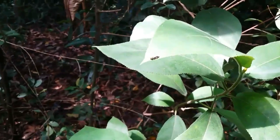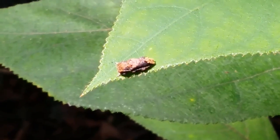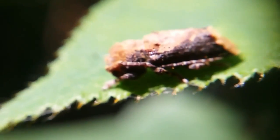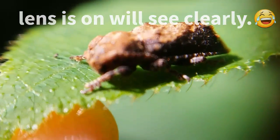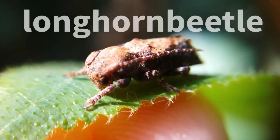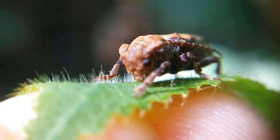Okay. I saw a... I think this is a moth. Let's check. I'll put on my macro lens. Hope it don't fly away. It's not a moth. I think it's a longhorn beetle. Yes, it's a longhorn. Baby longhorn. See the head?